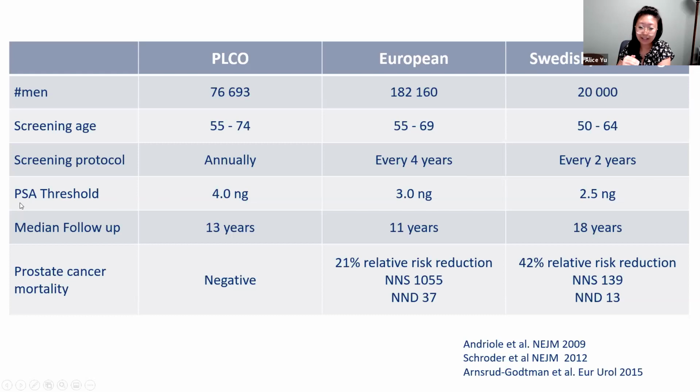The PSA cutoff for recommendation of biopsy is also a bit different between the studies. In the PLCO, they used a cutoff of 4. In the European study, they used a cutoff of 3, and the Swedish study a cutoff of 2.5. So you could see across the board with all 3 studies, there was a pretty long follow-up. And what's kind of interesting with the results is that they show different things.